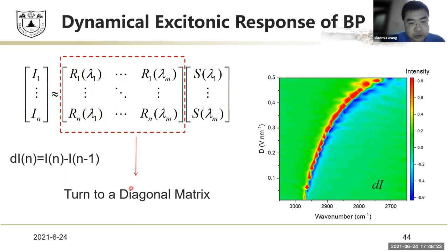If this matrix turns into a diagonal matrix, it is very easy to solve. You just need to extract the response value, and then you can get the spectrum. This relationship is one-to-one, a one-to-one corresponding relationship. So by this method, we can extract the local spectrum at any wavelength.